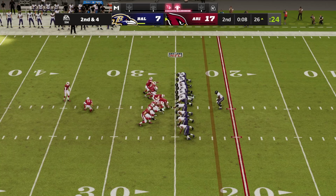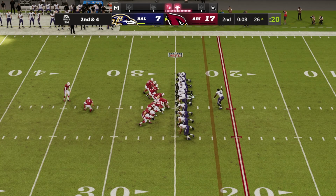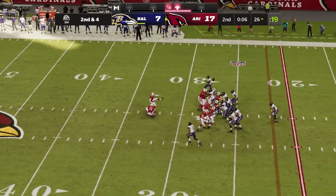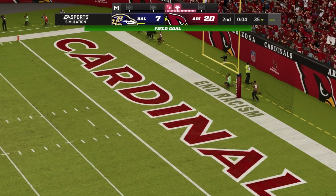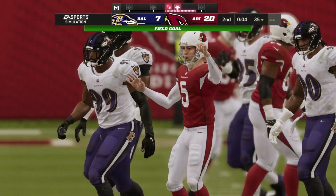So on second down, the field goal unit is on here as they try to get 3 before half. He hit his first. Now this from 43. Prater's kick is good. And that will open the lead up now to 20-7.